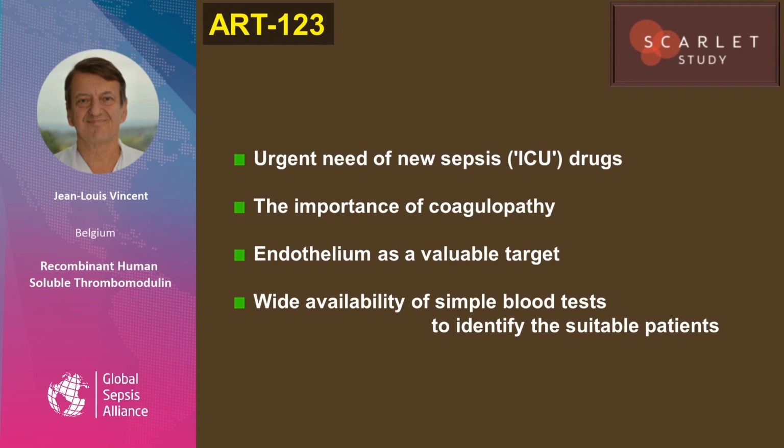Thank you. Yeah, regarding the better way to treat the patient with personalized medicine and finding subsets of patients, the ART-123 study, was it including that type of characterization of the patients, or were they just introduced as septic patients? No. As I said, it was infection plus coagulopathy, as reflected by a prolonged INR and a low platelet count. So we needed to have these criteria present to enroll patients in the trial.